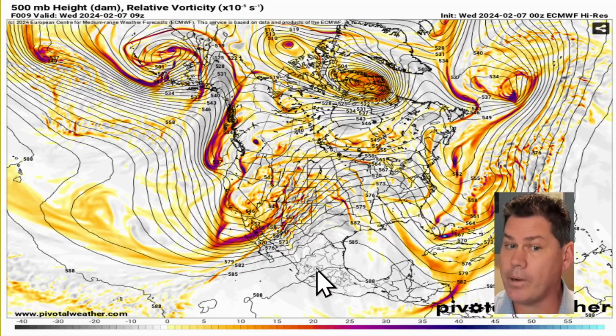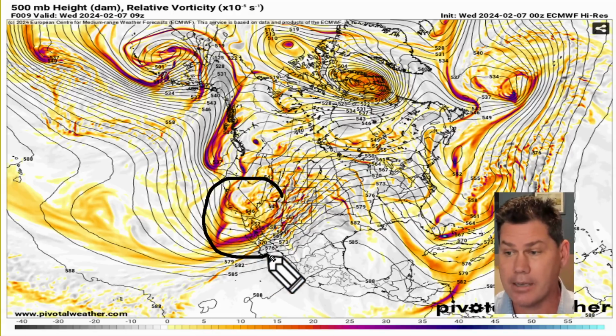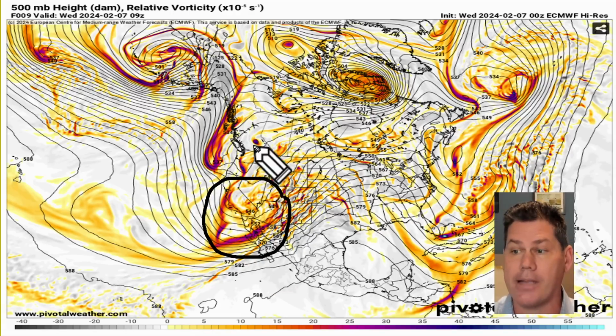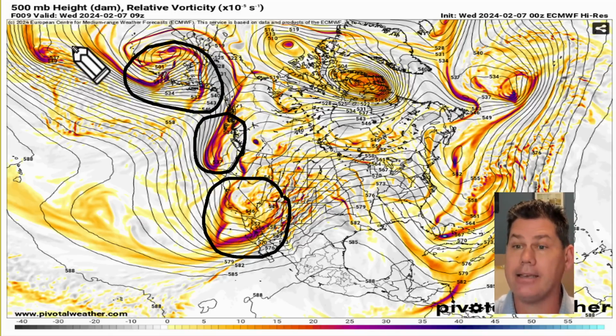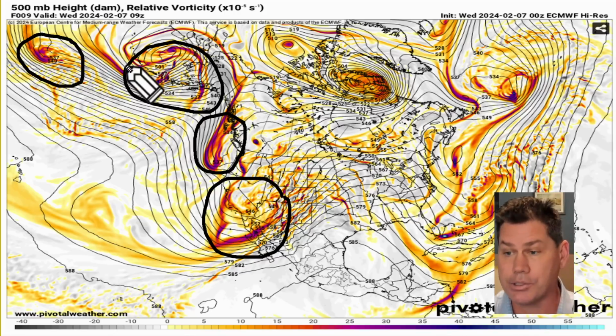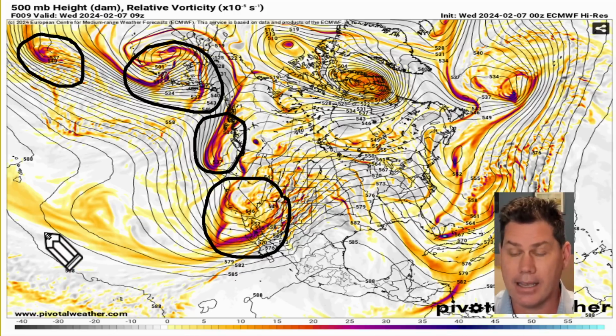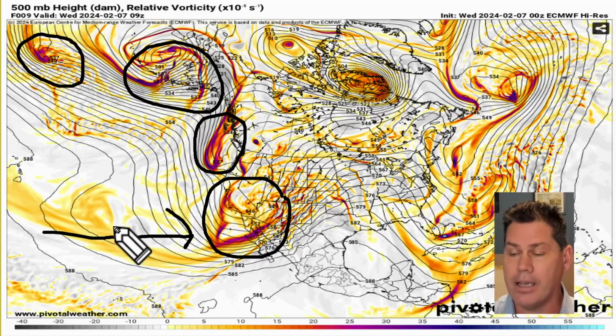In this update, we are tracking a conveyor belt of storm systems. The first one is highlighted over the southwest, but there's another one trailing behind that one, and there's even another one up here towards the Bering Sea, and yet another that will be trailing behind that one. Those are all going to be diving south and tapping into this more active subtropical jet stream that's going to have a lot of water content value as these move across from west to east.